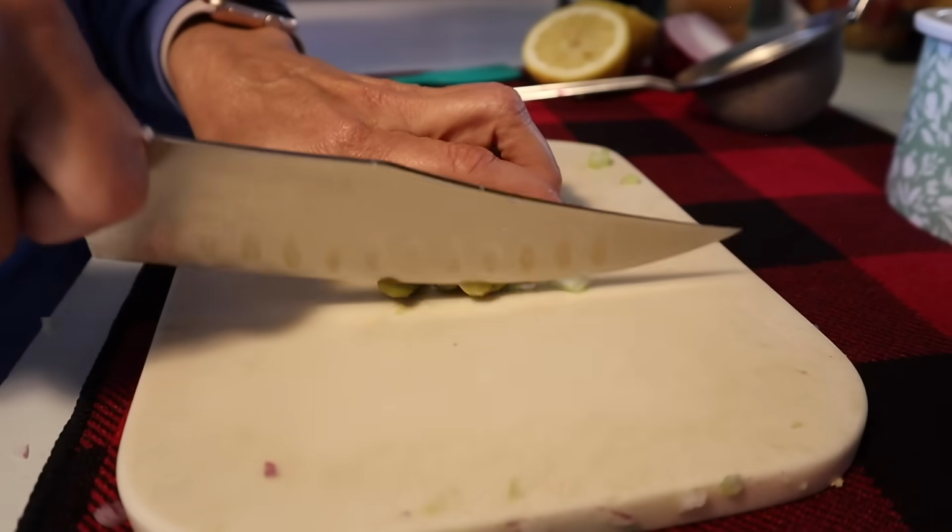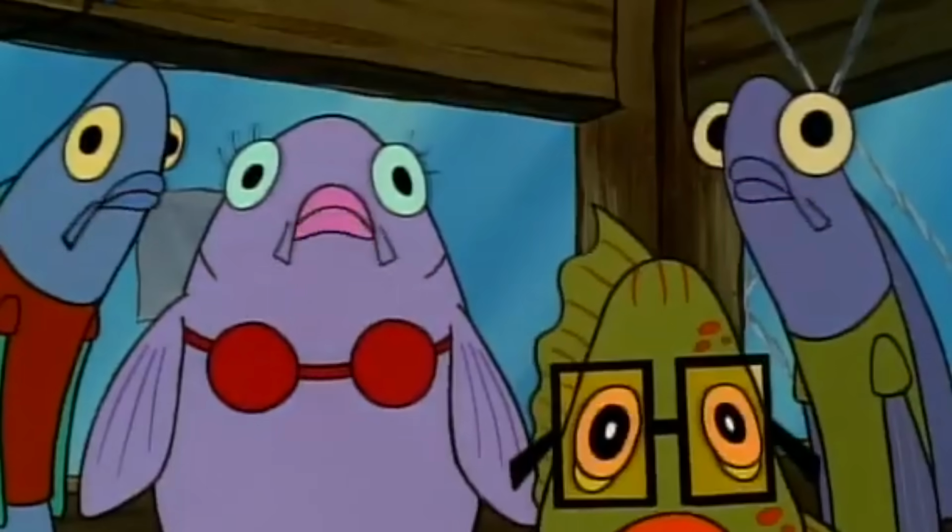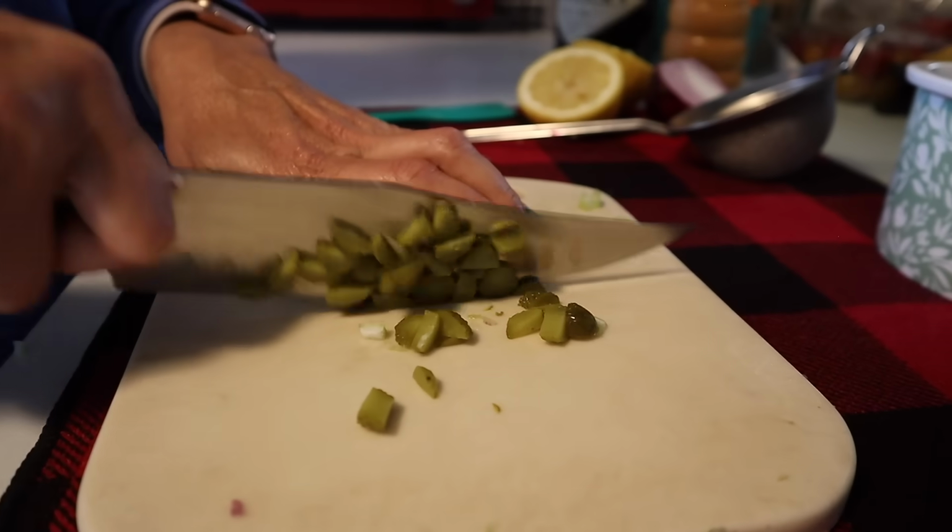What are these called again? What are the small pickles called again? You forgot the pickles! No! Cornichons, okay. Cornish hens, what am I talking about? We have some cornichons here that she is finely dicing. This is Chris's mom, by the way. And putting that in the bowl as well.